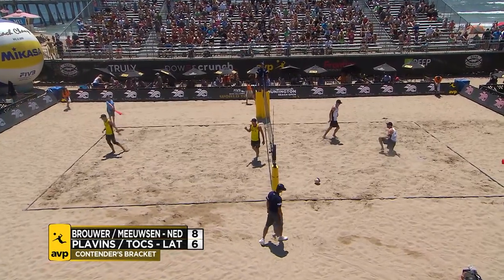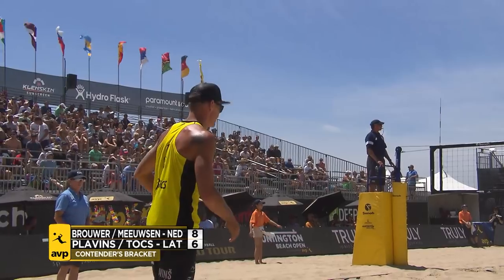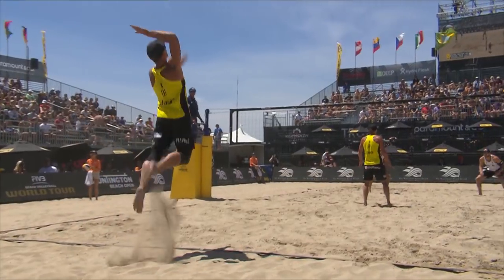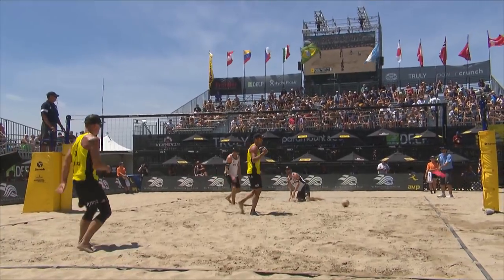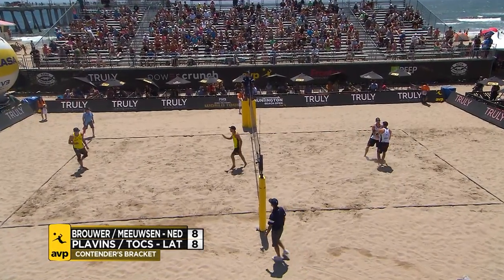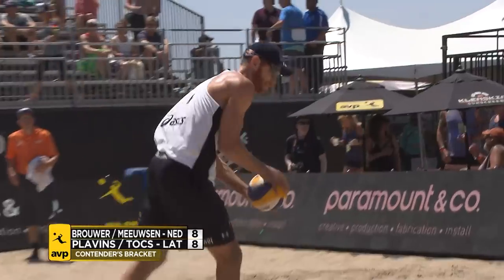Yeah. Plavins with the ace. Man, the bottom just dropping out of that thing. Really good serve. Breeze helped out a bit. Plavins to serve again. Replay 8 here, all. This ball just kind of falls out. That's tough. And then the opposite. This happens. One. Bottom did not fall out of that one. Half out of bounds.